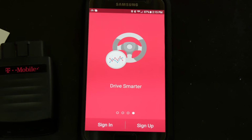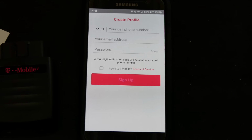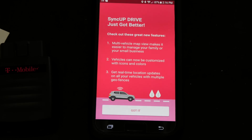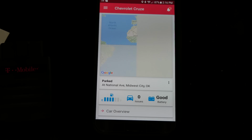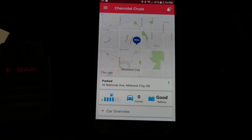Now, once you have the app, you're going to want to sign up if you don't already have an account, at which point it's going to ask you some basic questions: your cell phone number, your email address, and a password. And then you're going to have to agree to T-Mobile's terms of service. Once you've done all of that, you can log in, allow permissions, and you're good to go.